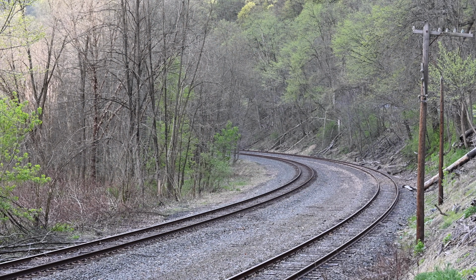Now back with H57, we're set up in the middle of Keating siding. These guys would run light power back to Lock Haven after dropping their train for R.J. Corman at the interchange.